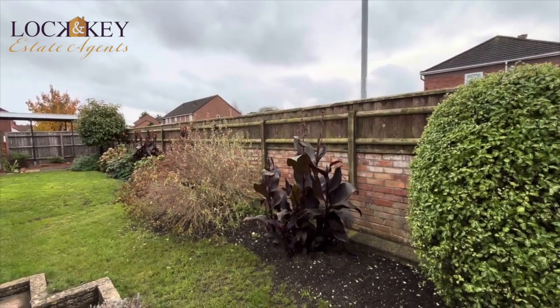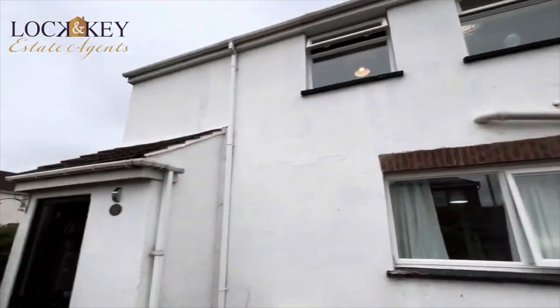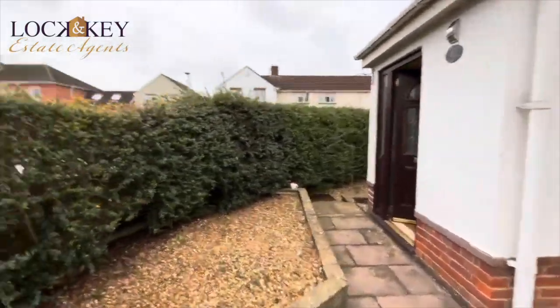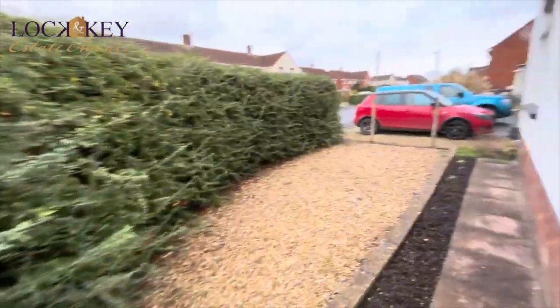Everything is on your doorstep here. Now, I'm just at the side of this garden. You can just see the elevations here, which is what I wanted to show you, because outside you're not really going to see it. You can just see this hedging is very neat, all cut. Little front bit of the garden there.